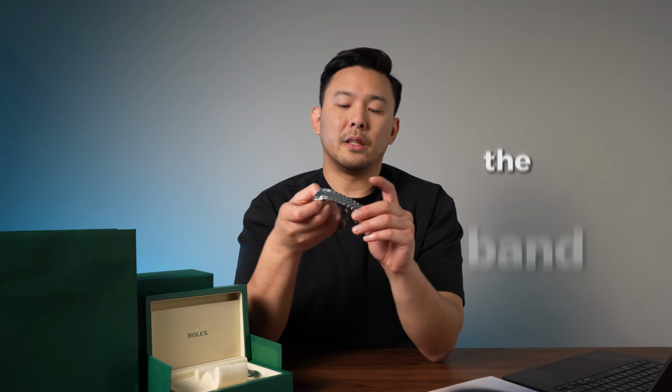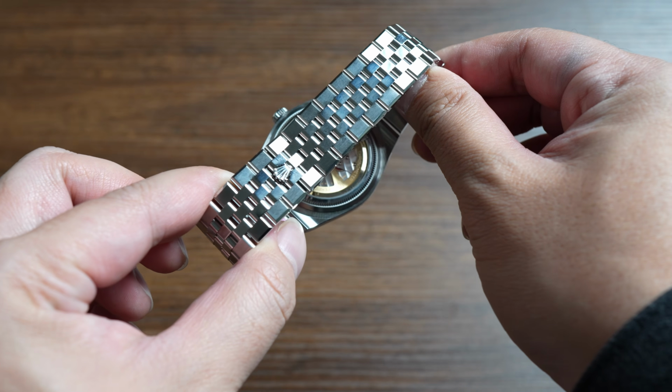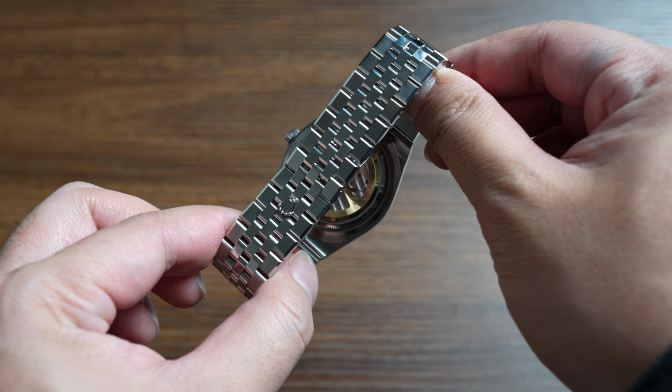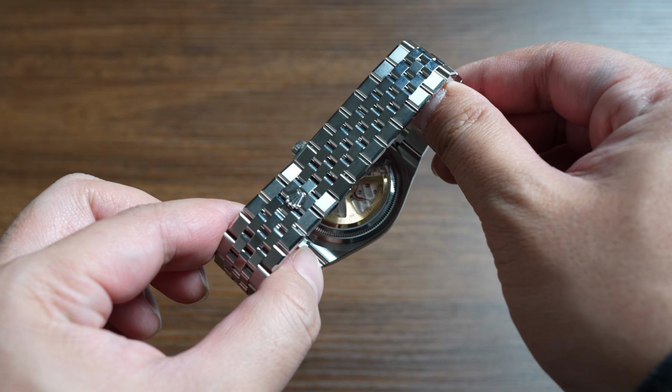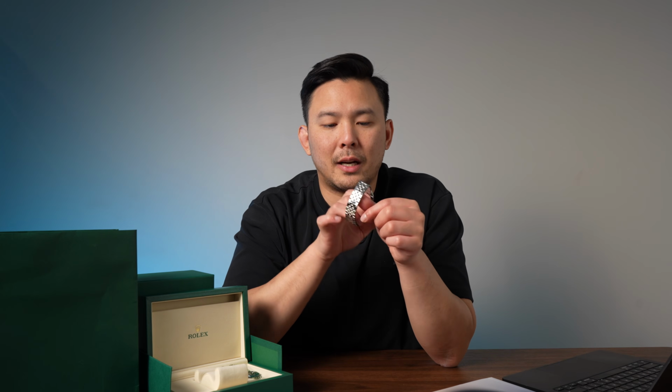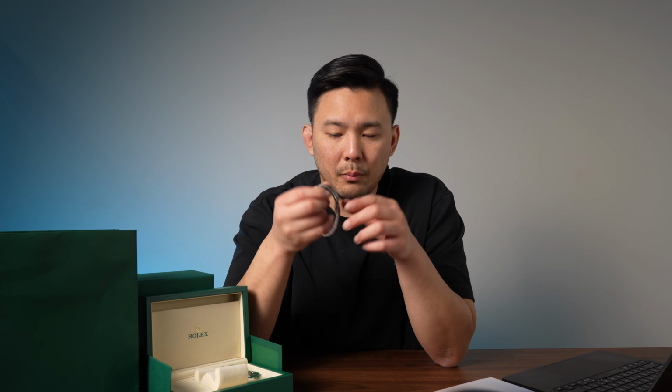Number two, the band itself. The band itself is a little bit too thick, right? In my personal opinion, I don't like thick bands, but this one has a very thick band at the bottom, at the back there. It does have an invisible clasp, which is amazing, right? Something that Rolex has now discontinued on their 36mm Datejust. They've introduced the buckle, the clasp, which I think doesn't look as good as the invisible clasp, because the invisible clasp is a lot nicer looking. So more on that in a bit.